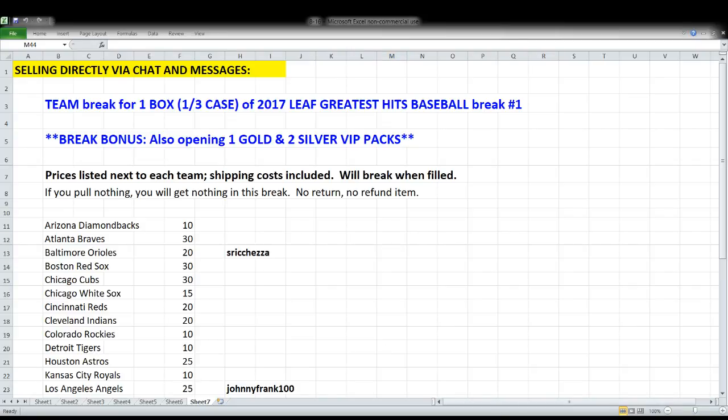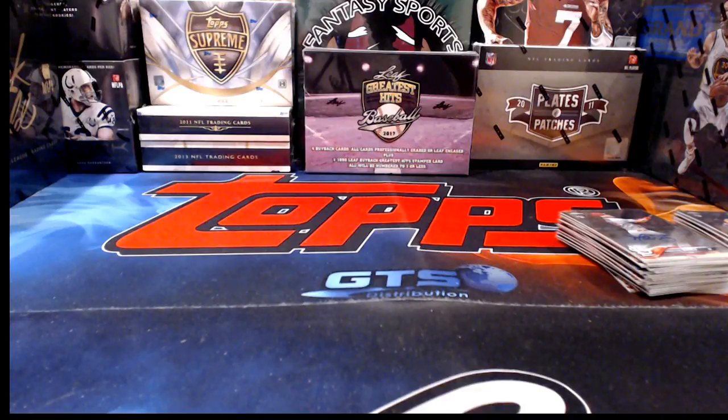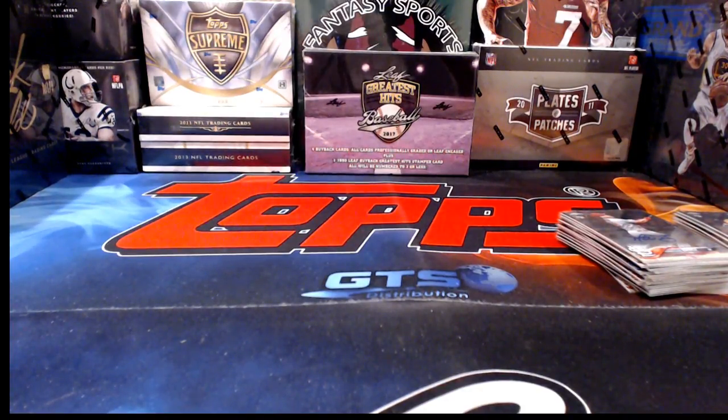And if you are interested in any of those teams that did not have a username next to them, all you need to do is jump onto eBay, send me a message, tell me which team you're interested in, and if we can get that thing filled up, we'll break it. And if we don't, then, well, you know, we'll change it up a little bit.